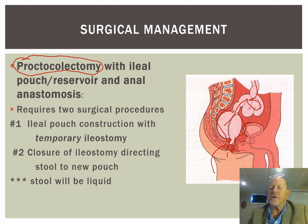Well, this right here is going to take about 3 months to heal before it can be used for evacuation of fecal matter. Now, that means that during those 3 months, how are they going to get rid of the fecal matter? Well, they'll take a loop of this ileum and bring it to the outside of the abdominal wall. So if this is the abdominal wall, they'll bring that ileum out to the outside of the abdominal wall, and then they'll loop it back in. And then they'll create a little opening on the end of that loop, a temporary stoma. So the fecal matter will come down, it'll be liquidy, and then will drip out. So we're going to have a temporary ileostomy that is going to require a drainage bag.